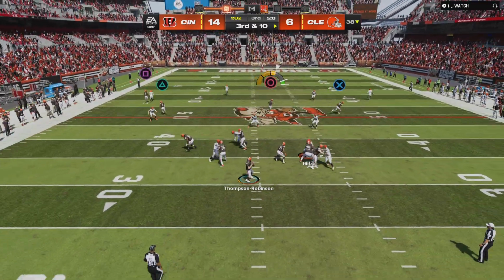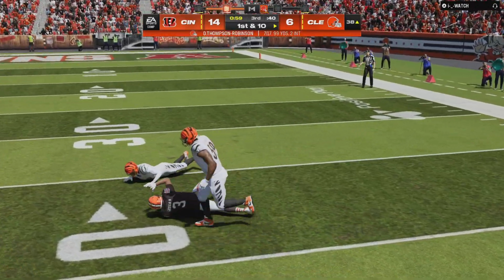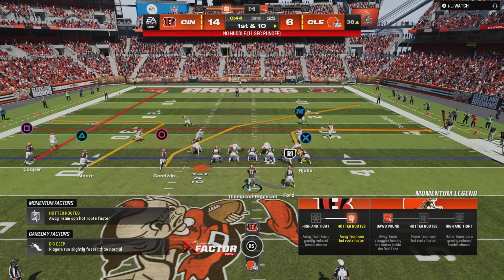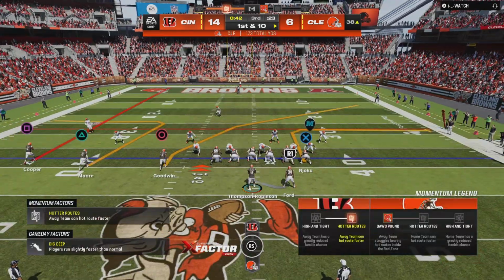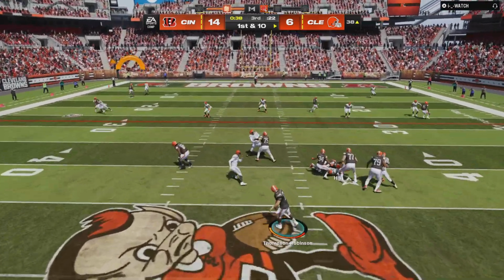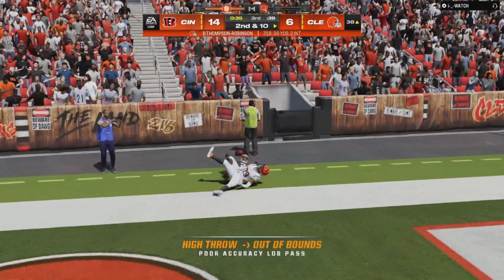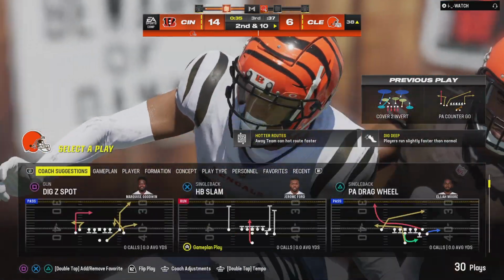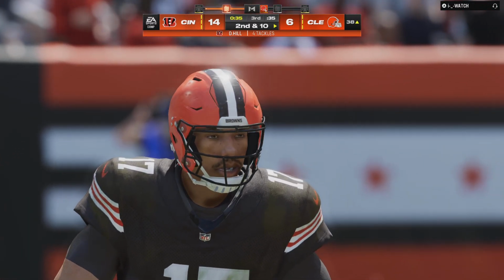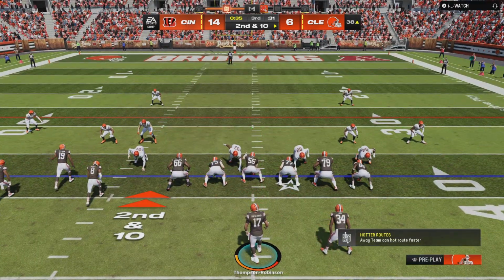Thompson Robinson off of play action. Able to find the open man. That's complete. And he's got another first down as the tackle's going to be made at the Bengals' 38-yard line. Throwing, Thompson Robinson. He's going to look end zone here for Cooper. That is incomplete. But you've got to think that sooner or later, they're going to hit one of those, but the coverage has been excellent thus far, and it was again on the last play. Here's second and 10.